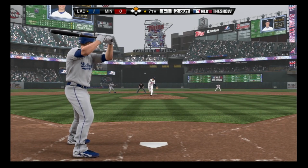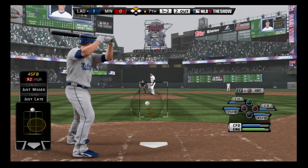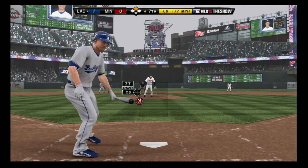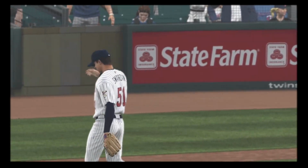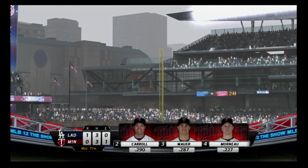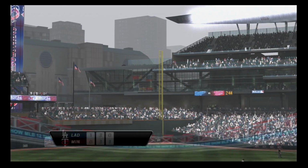Mauer sets up. Here's the 1-1. And this one will be foul back in among the fans. Now a curveball in there. Strike 3 called, and the inning is over. 1 hit, 1 left. 7th inning stretch upcoming here in the Twin Cities. LA's on top, 1-0.